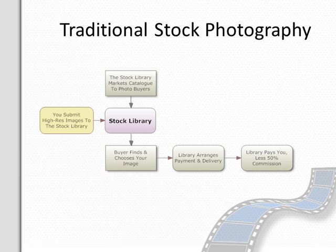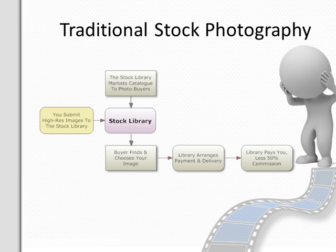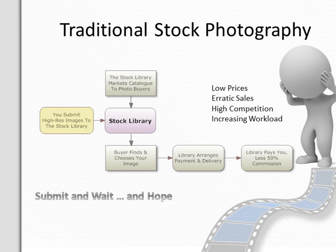Photography went digital and stock photography went online. And since then, nearly every stock library on the planet has adopted the same basic online business model. It's a model that's great for the libraries, but not so good for photographers. In recent years, we've seen prices fall through the floor, competition has gone through the roof, and sales have become more and more erratic at even the biggest libraries. And more of the workload now falls on the photographers. The best you can do is submit and wait and hope for a sale to come along, with no real control over the process and little security in your business.